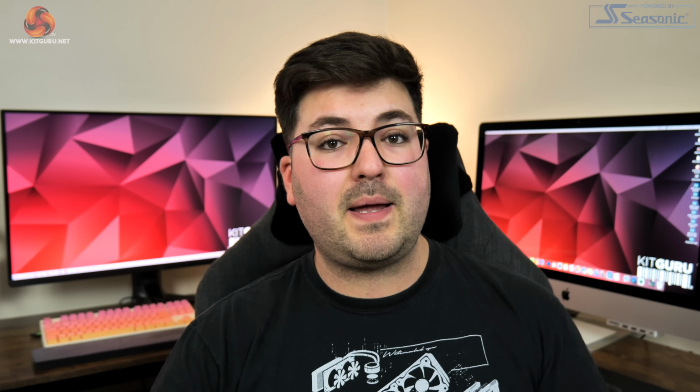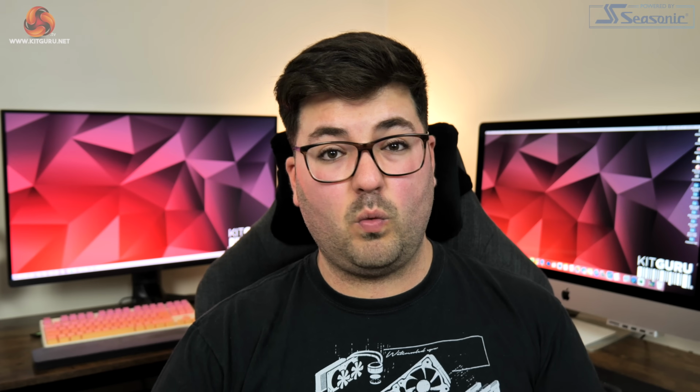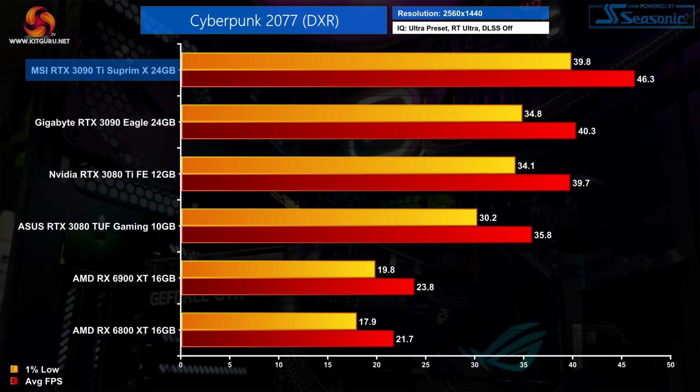Rounding out our games benchmarks, I do also want to take a quick look at ray tracing, but the performance scaling here is pretty much what you'd expect. Cyberpunk, for instance, shows a 15% improvement for the 3090 Ti over the 3090 at 1440p, while of course it is crushing the 6900 XT, which we know really struggles with all the ray trace effects in this game.